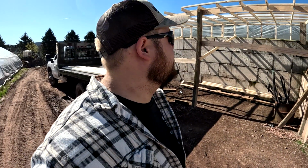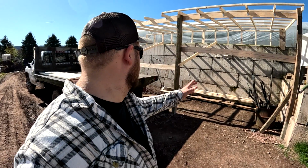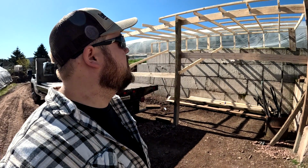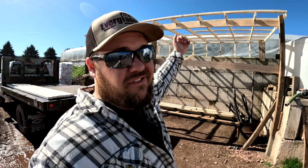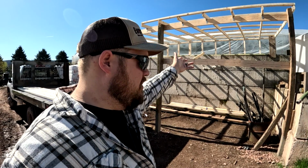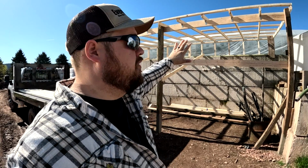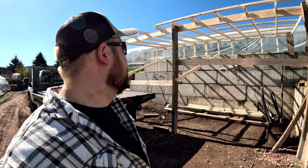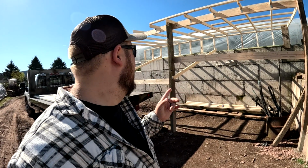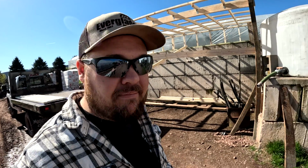Now, just off a quick glance, you'll notice some things that we did. We made sure that it was wide enough so that we could get the skid steer loader in here. We also made sure that it was tall enough so that if we ever needed to store equipment or other things underneath the roof, we could do it. So we thought of a few different things to make sure that this was gonna work out okay, and I'm very happy with it.